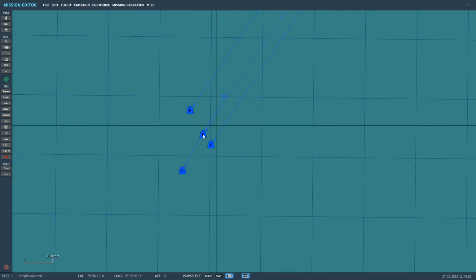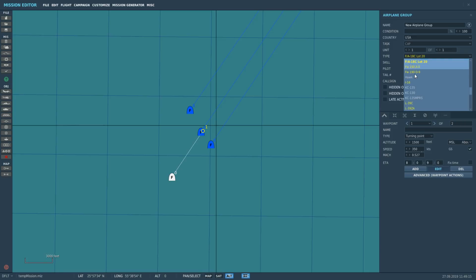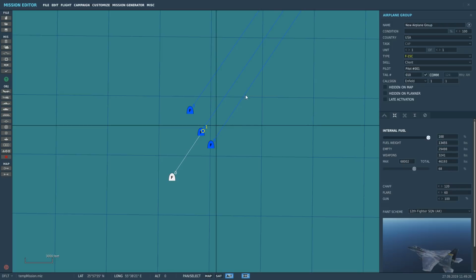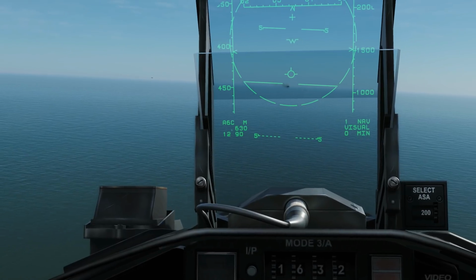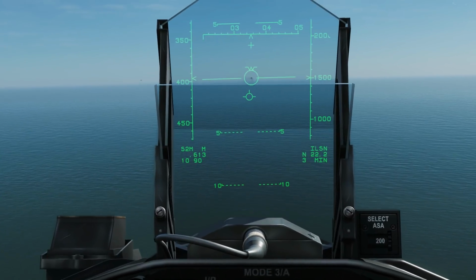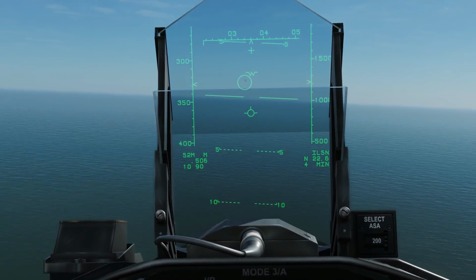So all we've got to do is put our man behind these guys, at a distance where we know we can get it. Make him an F-15. Give him some missiles, AIM-9Ms, that'll do. Right, let's just try this now. Okay. Let's do that. See what point he disappears.